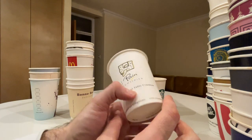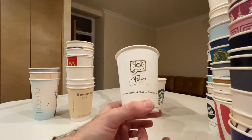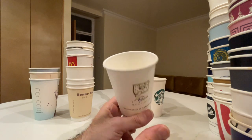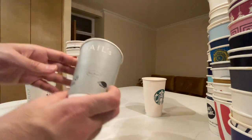You know about this. If you live in London, you probably know this brand. What can I say? Really average coffee. Very average. It's just like good, but average good. You know, nothing special. Moving on, we have Gales.